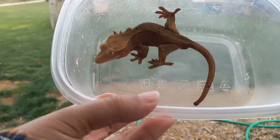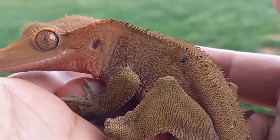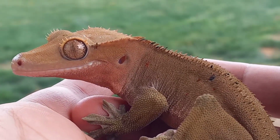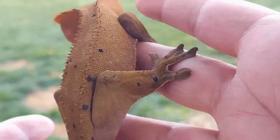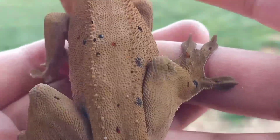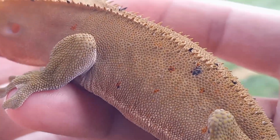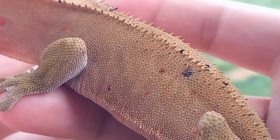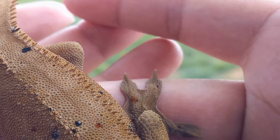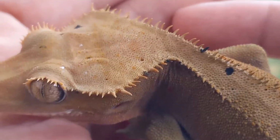And then this guy is an example of a hypo. So this is a dirty hypo. So he comes from a yellow pairing and a red pairing, and this is a dirty hypo. He is technically a hypo, even though he doesn't look it, but that's what he is, and he's just a very dirty hypo. He has reduced dark pigmentation. He actually doesn't have any dark pigmentation. It's just the red and the yellow fighting each other. But hypoism is just reduction in dark pigmentation, and there's many forms of hypoism.